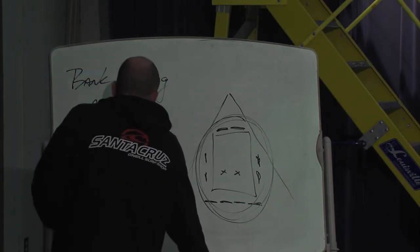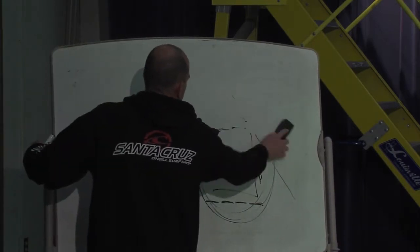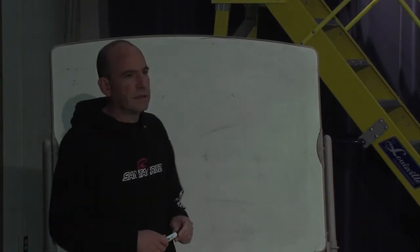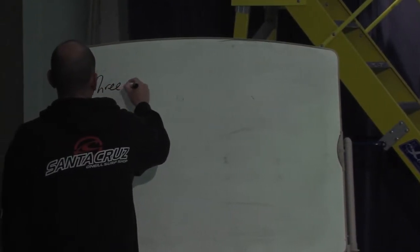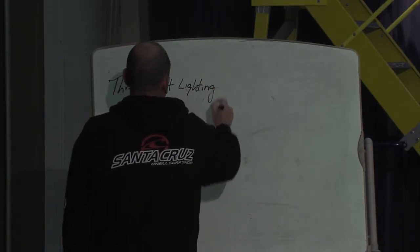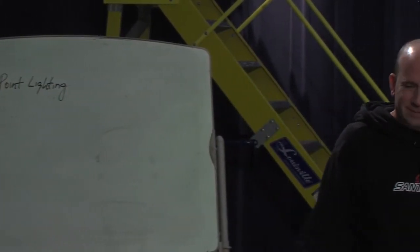So the next strategy that I want to talk about today comes to us from the world of photography. For those of you that have ever taken a photography class, this will probably sound a little bit familiar. How many of you have heard of three-point lighting? A bunch of hands go up, yeah. Three-point lighting is essentially what we call the photographic lighting principle.